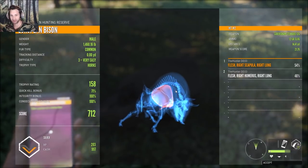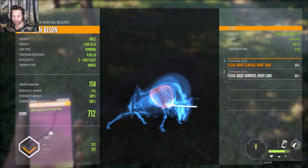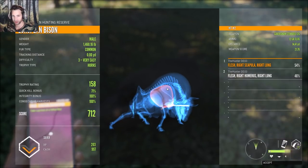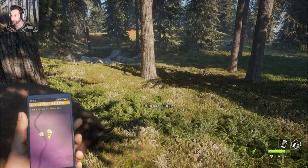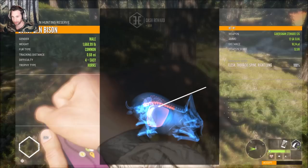He scored 158. It was a silver because it didn't drop completely. It probably would have been close to a gold. He was a three very easy and 158 score, total score of 712. And we got 997 cash for that. I think I just saw another bison over there, but let's pick him up.